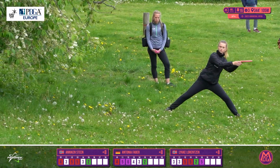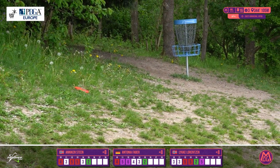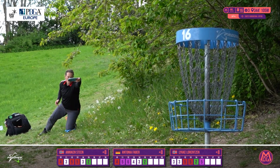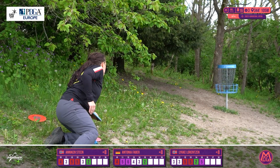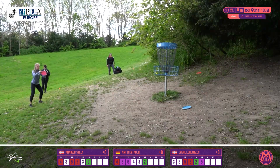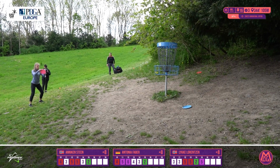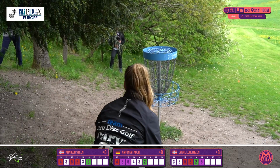Anniken maybe has some kind of look. Okay, nice try. She puts it right next to the basket. That's ideal. From a knee. Oh, catches a lot of chains, but that was pretty high and left. And that one's a little right.